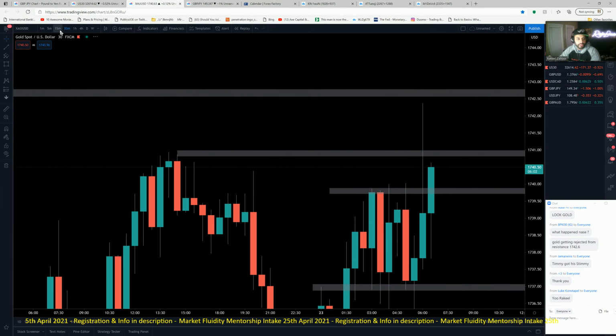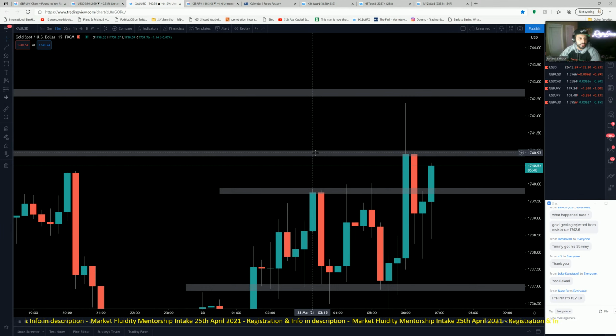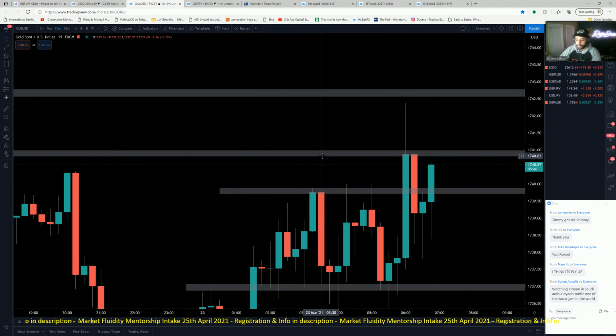Okay, looks like we're coming up to this resistance area at 1741. I was thinking about taking a buy over here, but I'm not sure if I should. This candle's about to close in 5 minutes, right? The 1 hour is about to close. The 30 minutes about to close. 15 minutes about to close. So let's see what happens here.